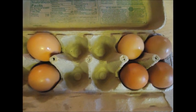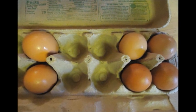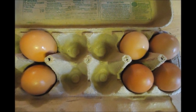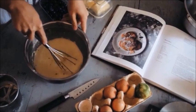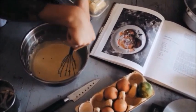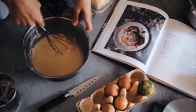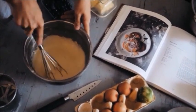Then, for safety, close the lid, seal with a rubber band, and then place in your refrigerator. If you're like me, you like to use your eggs one at a time, then this is the method you can use to sanitize your eggs one by one. First, take out the number of eggs you plan on using, whether it be 1 or 10 or anywhere in between.